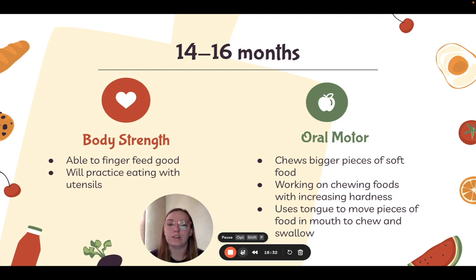Also make sure you're giving your child time to eat their food. So if you're giving them only like 10 minutes and that's not enough for them to practice using their utensils, try to find time to give them more time to play and figure out how to use those utensils, because that's how they learn best.